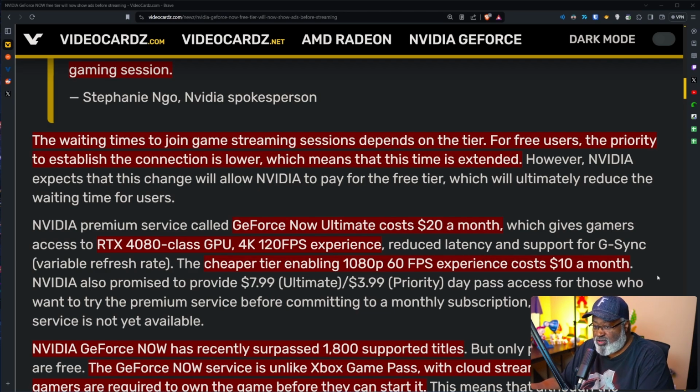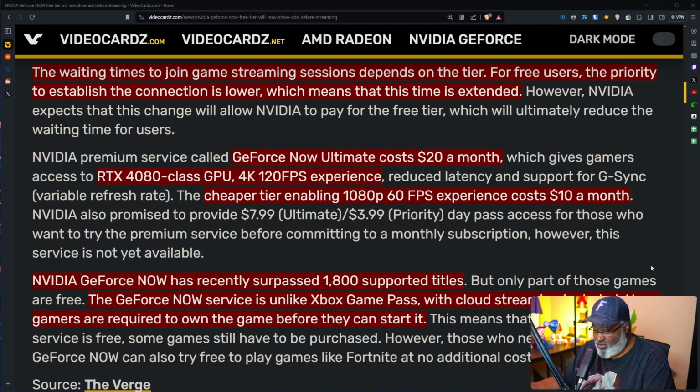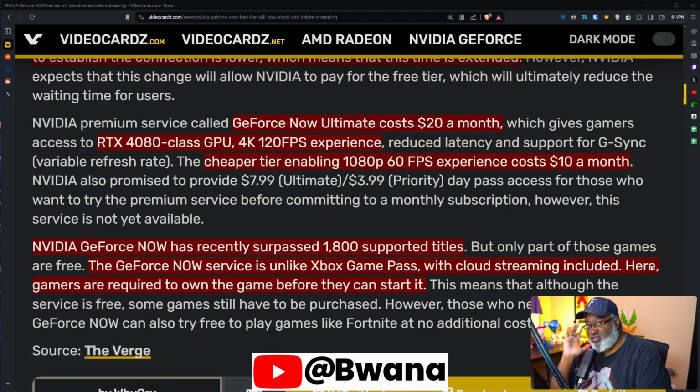They also have a cheaper tier for 1080p 60 for $10 a month, and then they're promising to offer a $7.99 priority pass for those who want to try premium briefly before they go to the full premium solution. So that service is not yet available, though. Good news is that they have over 1,800 titles. If you haven't done GeForce Now, it's pretty good.